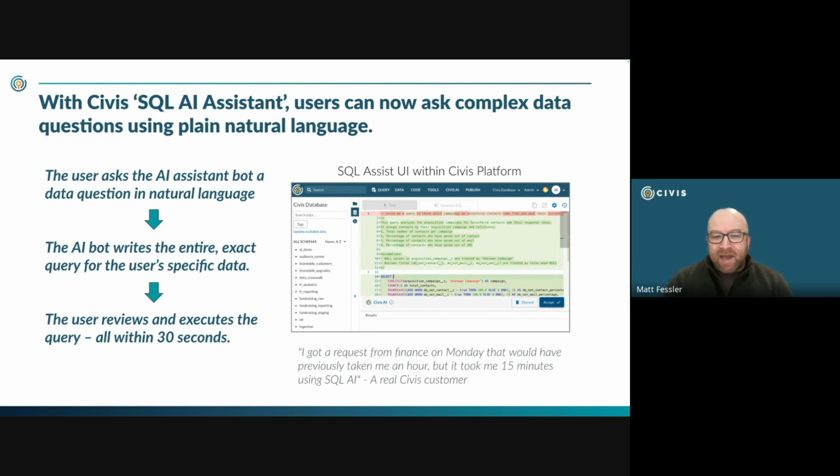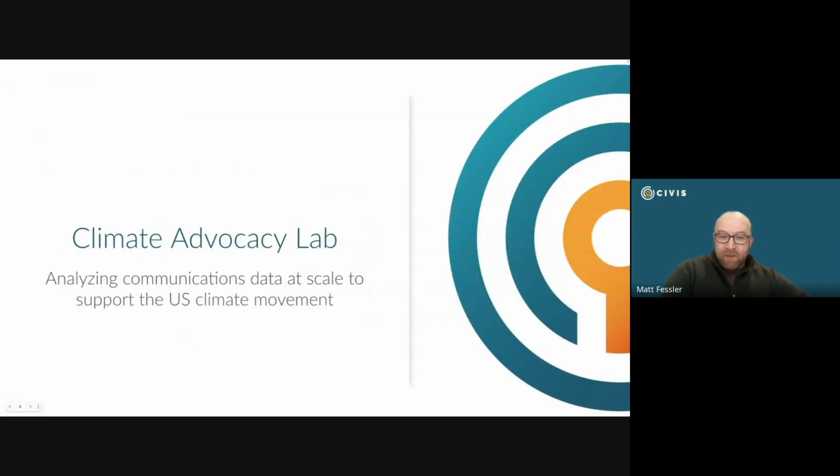And we recently had a customer using this feature that had a finance problem that they were always trying to solve for and get data on. It used to take them several hours to do, and now it just takes them a matter of 15 minutes. So that's a really fun feature that we're looking to add in terms of productivity. But to get some more of how AI can be used within our platform, we're going to turn it over to Tyler to help introduce Climate Advocacy Labs.